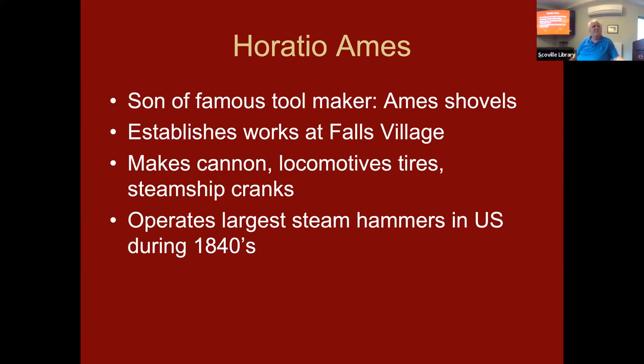By the way, locomotive tires. Does everybody know what a locomotive tire is? Locomotives have tires. And yes, they do. And they have to be changed periodically because they wear from going around corners. And they are essentially iron rings that are shrunk onto the cast iron driver wheel. And when these things were replaced, a lot of times the local fire companies took them and hung them up and made bells out of them.